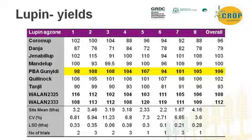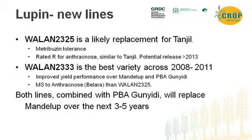Just have a look at the yields of 2325 and 2333. 2325 is recommended for, it has tangel and metribuzin tolerance, tangel type resistance to anthracnose, I should say. 2333 looks like it's going to be a high yielding Meldrum, Garniti, every other lupin replacement type for most of the wheat belt. Possibly not so much where Gunnabillup still has a significant advantage for bean yellow mosaic virus resistance on the south coast, so it will maintain its niche there, but 2333 looks like it potentially could go statewide as a Meldrum type replacement. Very, very important. So that's just confirming there that both look pretty good.